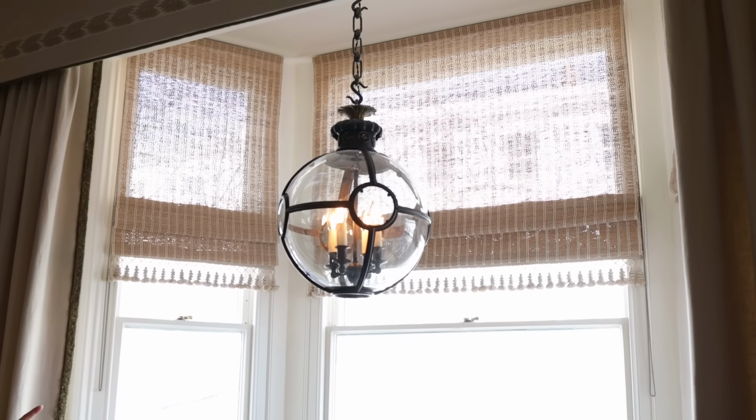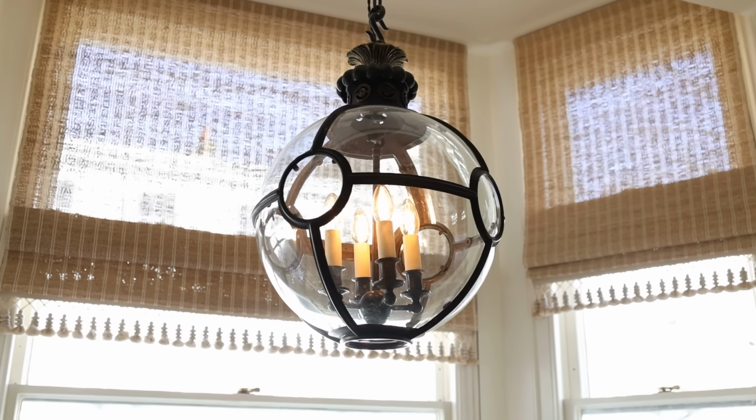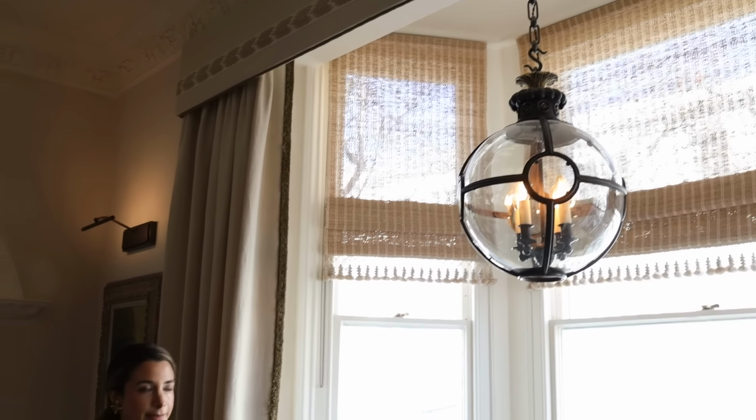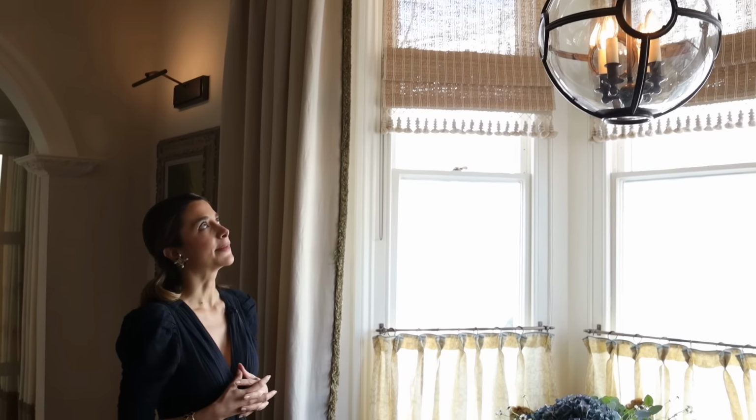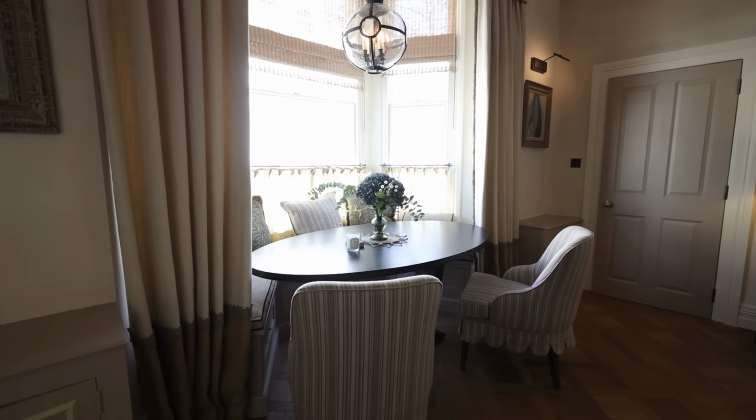And this reproduction beautiful convex globe is definitely one of my favorite pieces of the home. I think it really brings everything together, and I can see it hanging there forever. It's a very timeless piece.